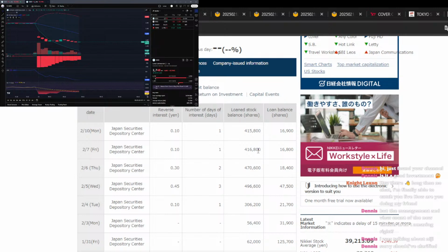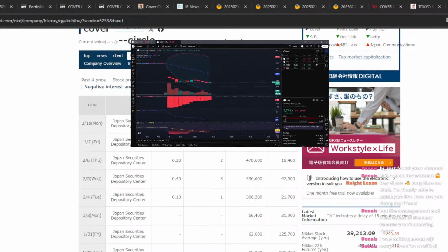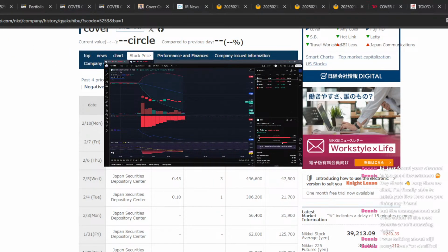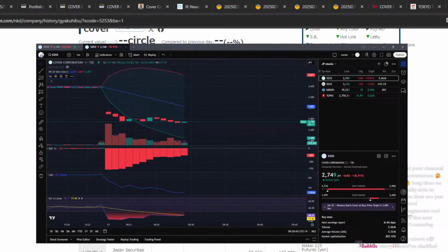Whereas here, there were a lot of people that bought shorts late, and they were anticipating what we're seeing right now, which is essentially that there would be a large amount of selling off here initially, instead of buying.